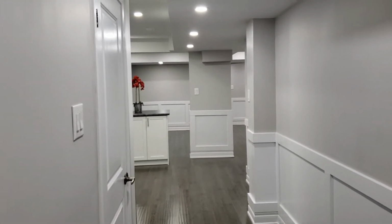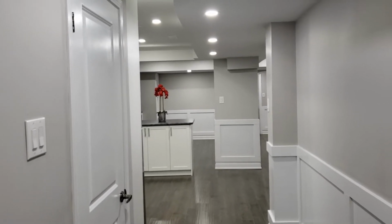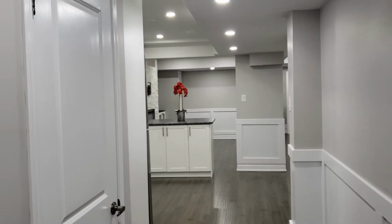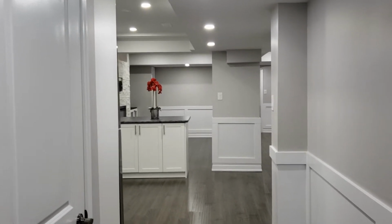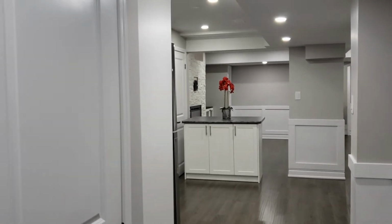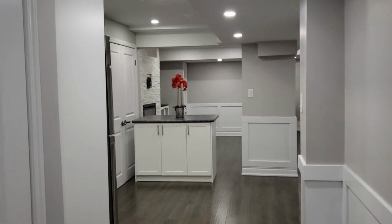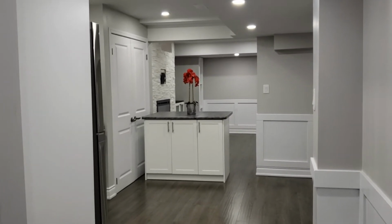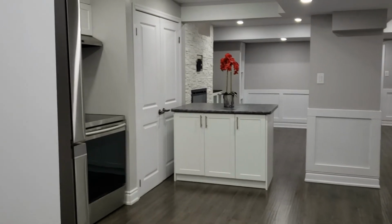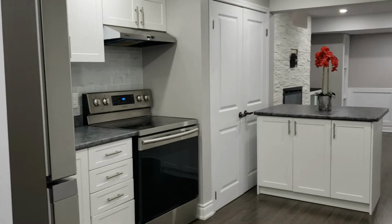The basement contains 2 bedrooms and also a sizable den, which can be used as another bedroom. In addition, the basement also contains a laundry room, which is not shared with the owner. It's a separate laundry room. The basement is also furnished with a full kitchen with top-end appliances from Samsung.